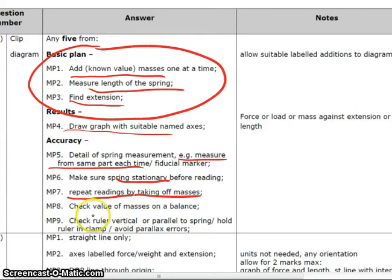Actually check the value of the masses with an electronic balance, and then also checking that the ruler is vertical, so that essentially it's lined up right next to the spring. So it's parallel to the spring, and then we don't get what we call a parallax error, which is when we get a slightly different reading because we're viewing the ruler at an angle.